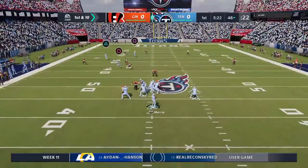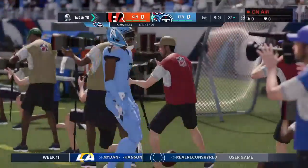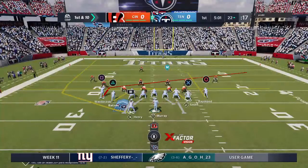Shotgun now for Murray. He'll get this complete to Batson. He's going to go out of bounds, but he takes this one down just shy of the 20. A good pickup there, 26 yards.